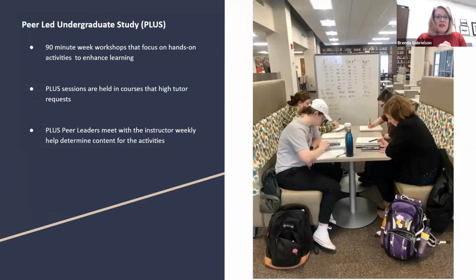The last form of academic assistance that I want to talk about is the peer-led undergraduate study workshops. These are workshops that we typically hold on courses where we have a high tutor request. Typically those courses are biology courses. Right now we have a Bio 121 and a Bio 312, which is the anatomy and phys. We've had some in the intro psych class, Psych 110, and some in chemistry, Chem 111.